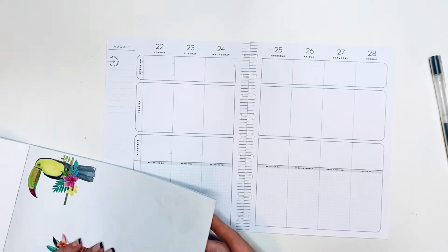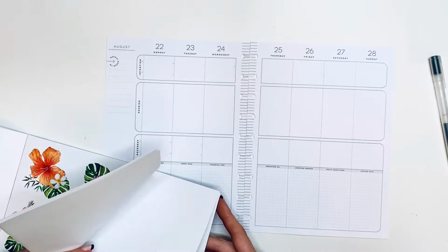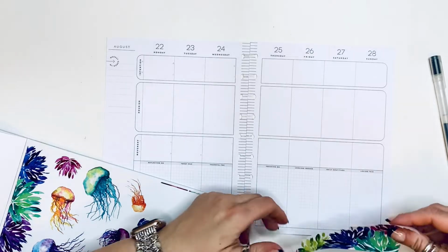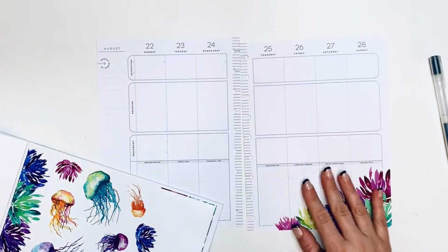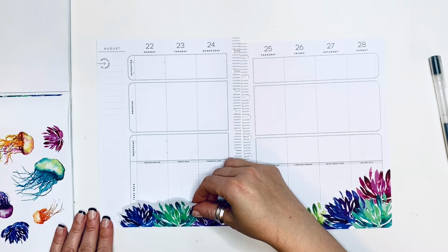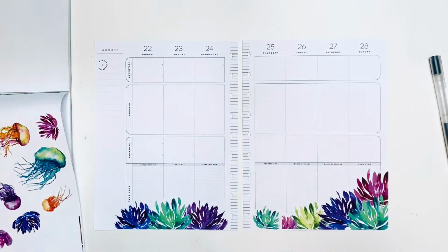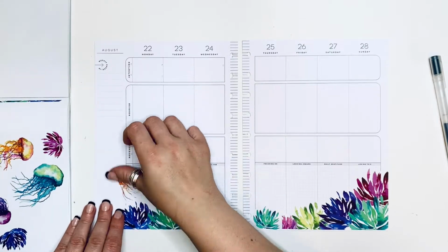Okay, now it's time to wellness plan. And I'm going to be using the Live Love Posh sticker book again. So I'm going to add these really fun underwater coral reefs or whatever this is. I don't know, but it's beautiful. And all of these really lovely jellyfish. I love the colors. I thought that would be a fun way to end the last summer month.